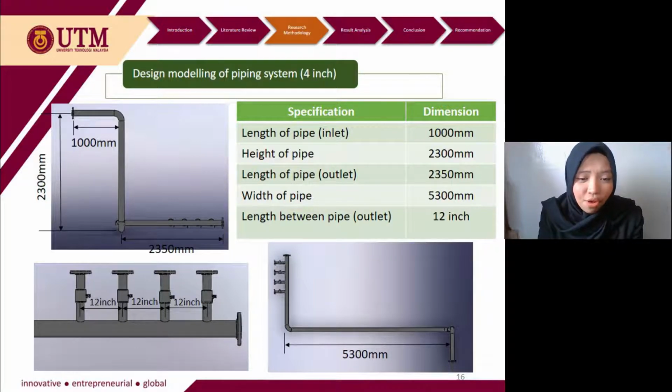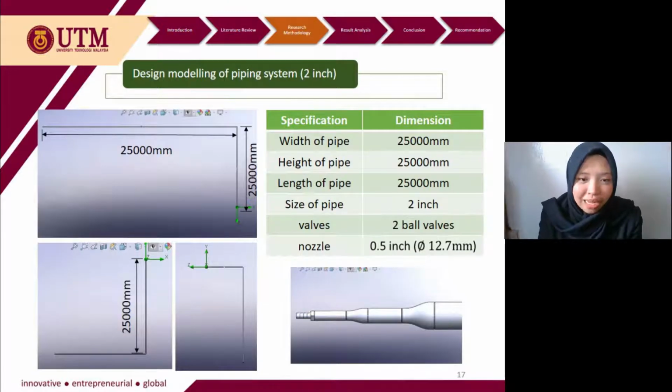The modeling for the 4-inch pipe consists of length of pipe inlet 1000 mm, height of pipe 2300 mm, length of pipe outlet 2350 mm, width of pipe 5300 mm, and last but not least, the length between pipe outlets is 12-inch. The 2-inch pipe was set to width of pipe 2500 mm, height of pipe 2500 mm, length of pipe 2500 mm as well. Size of pipe is 2-inch, and there are two ball valves with nozzle size of 0.5 inch.